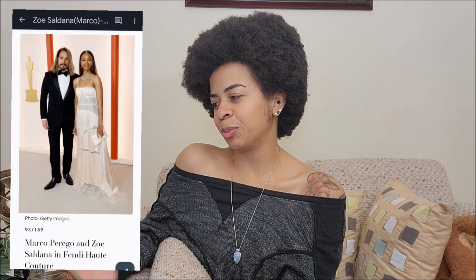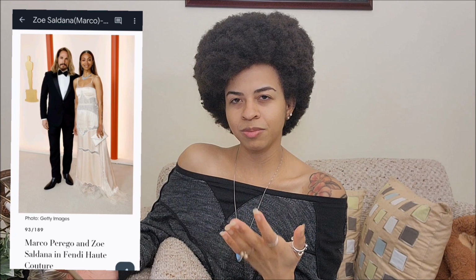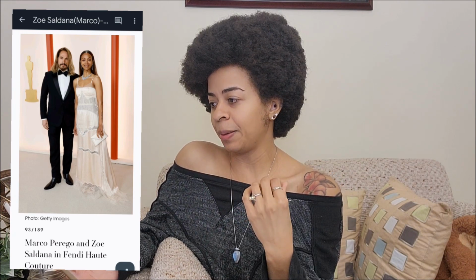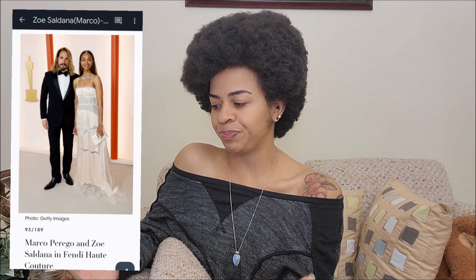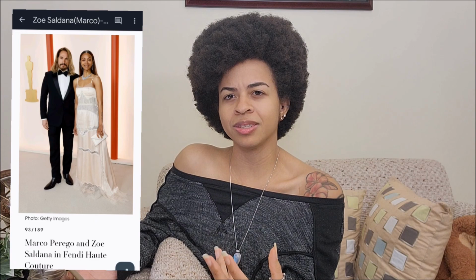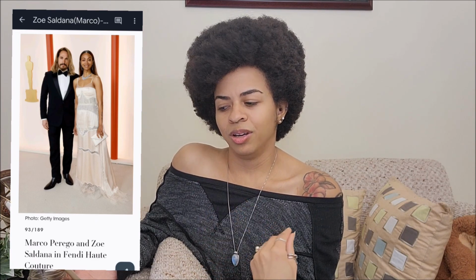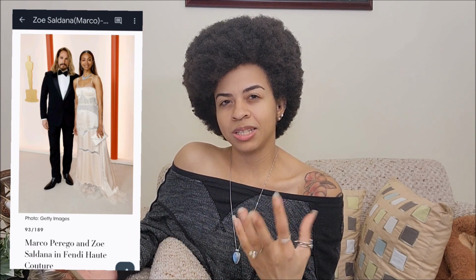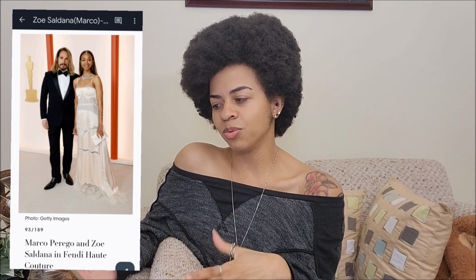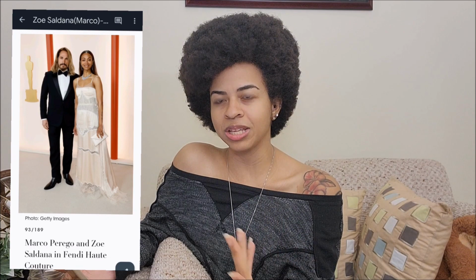Zoe Saldana and Marco. I know here it's listed Marco Perego, but I know he took her last name. She's wearing Fendi Haute Couture. And I'm not really sure what the deal is with these reused lace negligee nightgowns for red carpets, because they don't look like finished dresses.